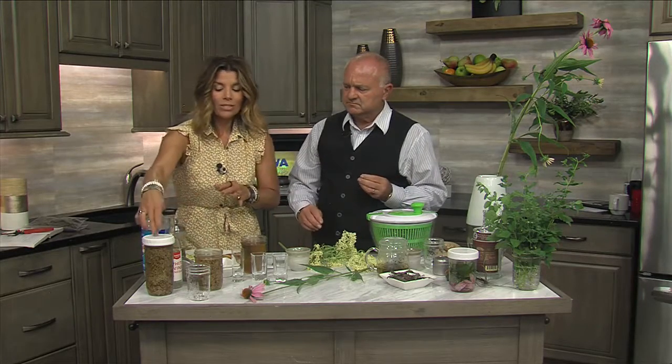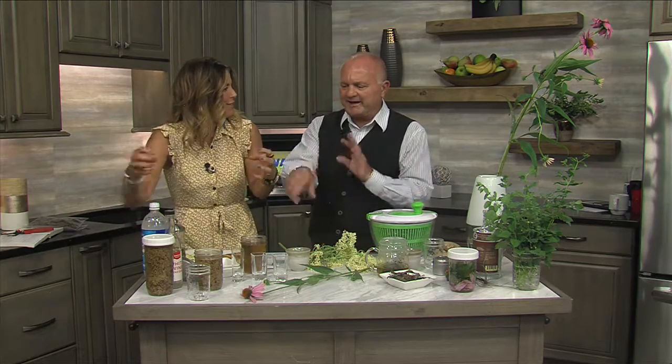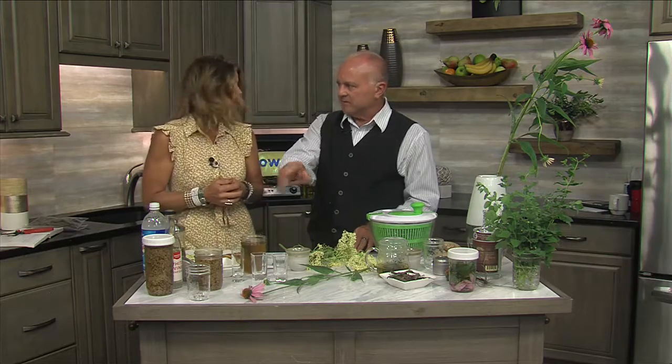One of these jars was done last year, so it's been sitting all year. And then I use a little bit of it, and you keep adding more flowers. The flavor just kind of starts to really get going. And it won't go bad. No, it won't go bad.